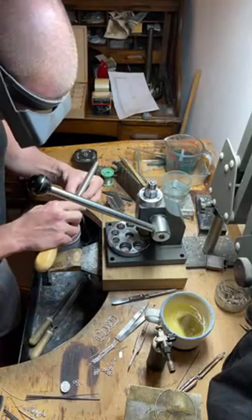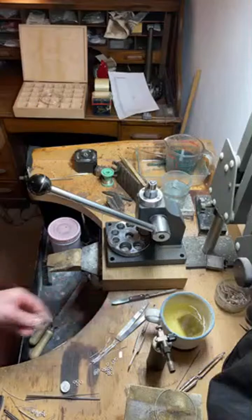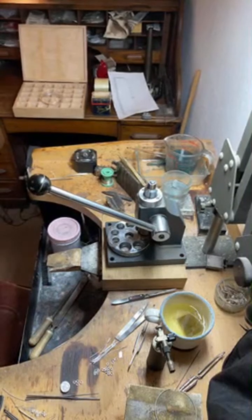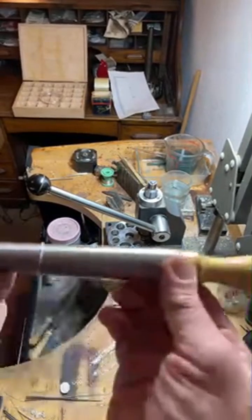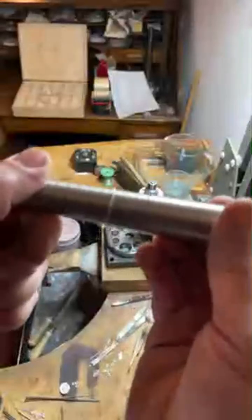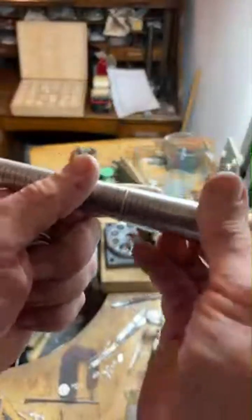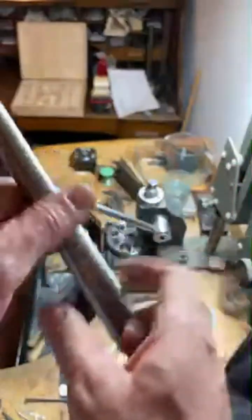Yep, the last one. There we go, there's our batch. Give you a little close up of these. Thought they were going to be W's, turned out to be size V's. There we go, V. And flat, as you saw, they were quite wavy beforehand. Exactly size V and flat.